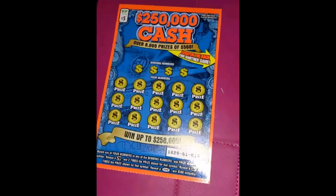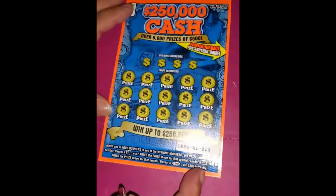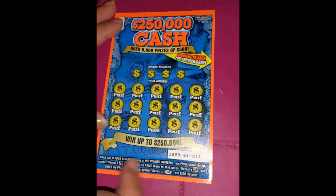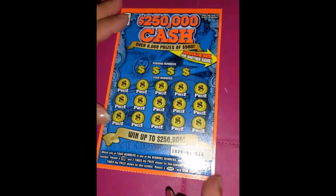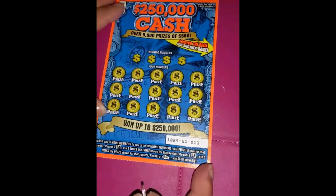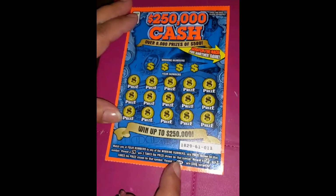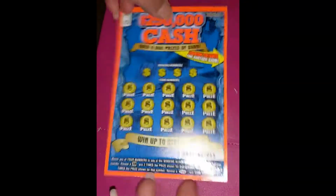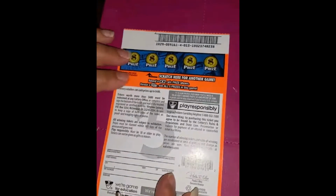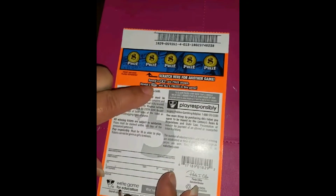It's our $5 ticket, 250,000 cash. Let's see. Match the numbers, one prize shown, reveal 2 times, win 2 times, 5 times, reveal 5 times. Reveal a $500, win $500 instantly, and plus you have extra chance on the back, which you have to reveal a bill there or a stack of money.